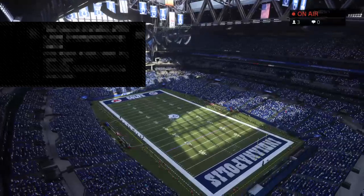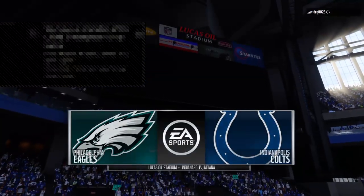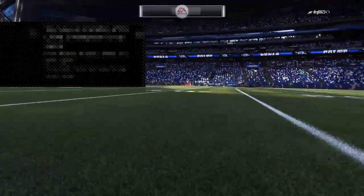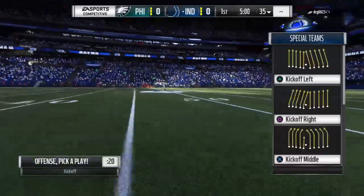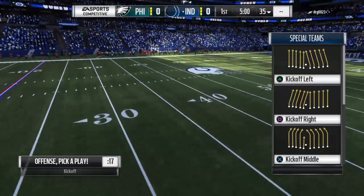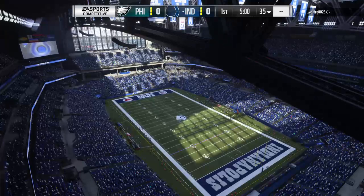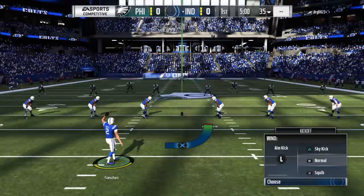NFL on EA Sports, and we are inside of the very spacious Lucas Oil Stadium in downtown Indianapolis. Just as we were ready for air, it was the Colts emerging from the locker room to great fanfare here in Indy. They're ready to go as the Colts get set to match up with the Philadelphia Eagles.